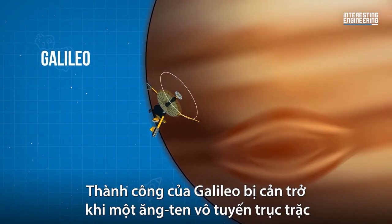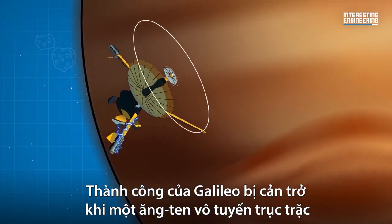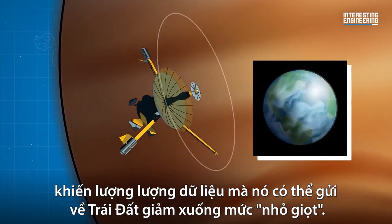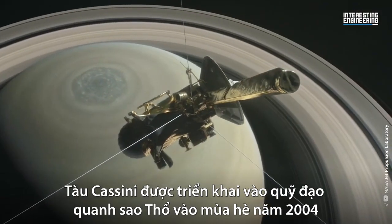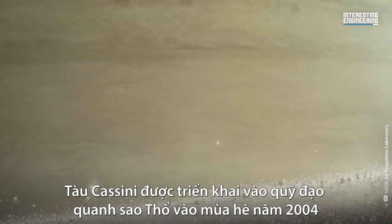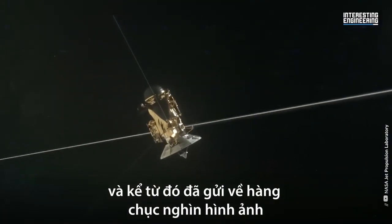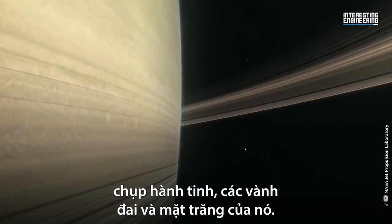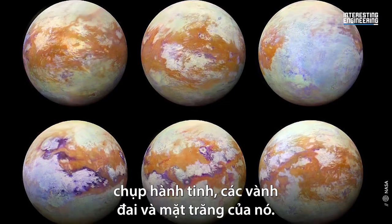Galileo's success was hampered by a malfunctioning radio antenna, which reduced the amount of data it could send to Earth to a trickle. Cassini was launched into orbit around Saturn in the summer of 2004 and has since sent back tens of thousands of images of the planet, its rings, and moons.